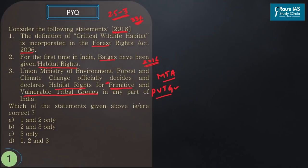Because giving habitat rights is not only about forest conservation, it is about the rights of tribals as well. Secondly, in any part of India sounds little extreme. India being a federal polity, states will have a say, and India also has grassroots democracy. And a decision at such a microscopic level of giving habitat rights to some tribal groups in some area of the country cannot be made by a central authority like the Ministry of Environment. So statement 3 will not appeal to your mind, it is plainly wrong. And if you remove that, you will be left with only one option, option A.